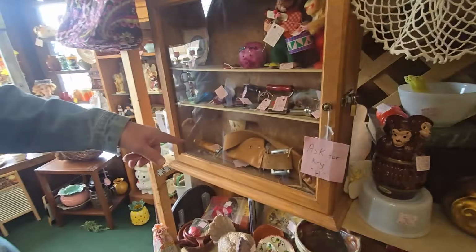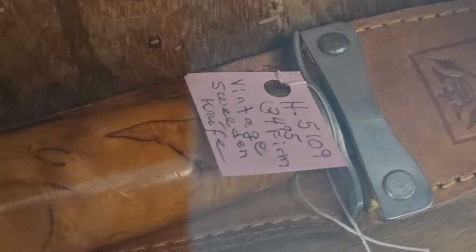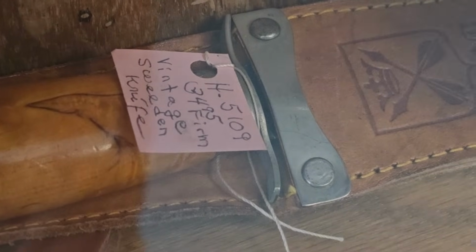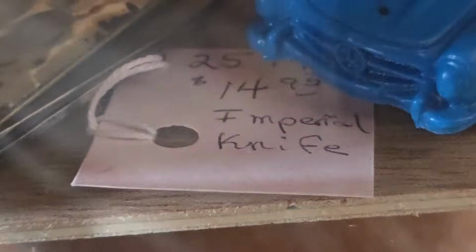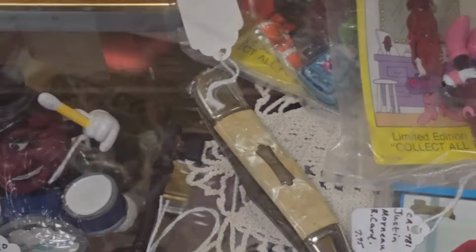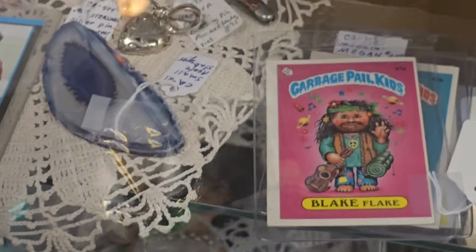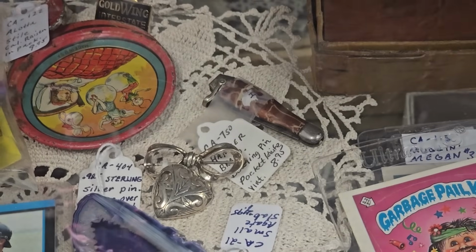A little knife there, and then this is a vintage Sweden knife. Imperial. Oh, it's like a camouflage Imperial. It's not a clamshell. We'll look around and see if we can find them. With cash or check, you can do 10%. Looks like a Coke bottle knife back there. Oh, yeah. Didn't even see that thing. It's tiny.